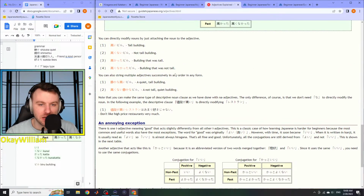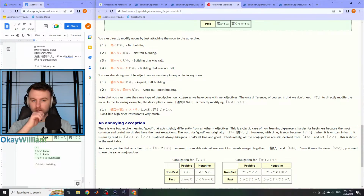So let's see these two. You can string multiple adjectives successively in any order in any form. Okay, so this was quiet, shizuka. So we have shizuka na takai biru. And then takakunai shizuka na biru. Okay.